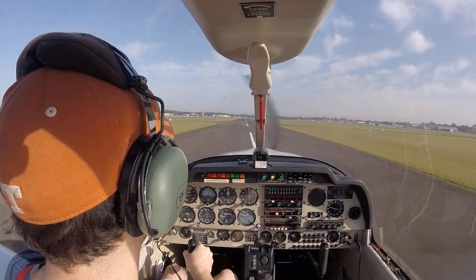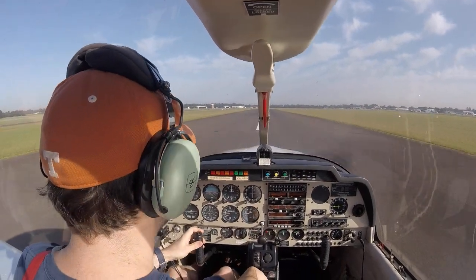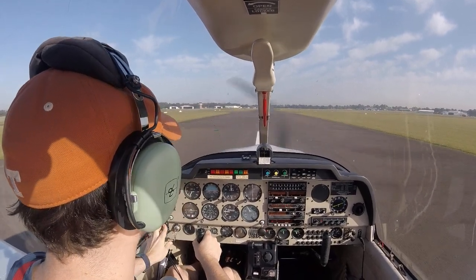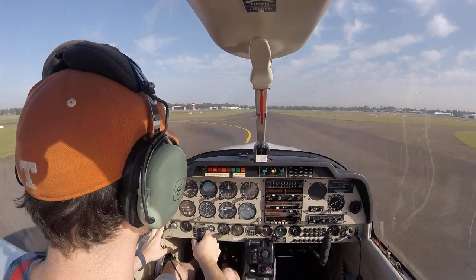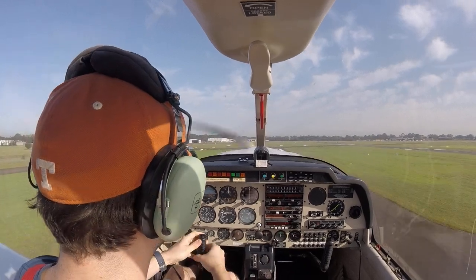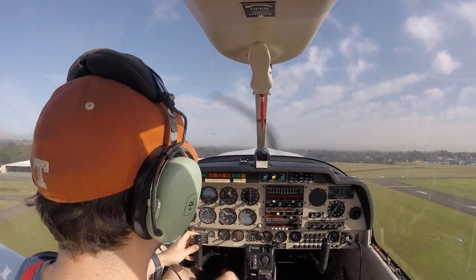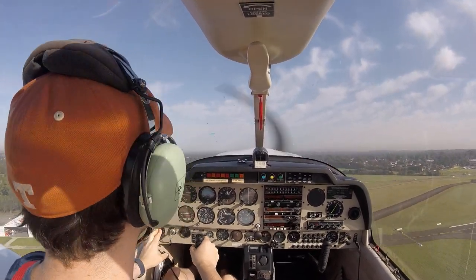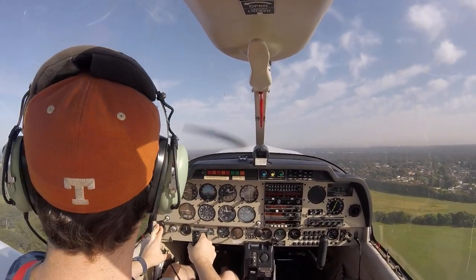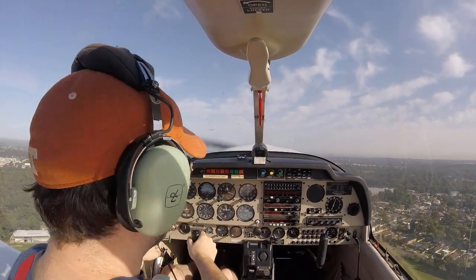Tech name 1560, line up. Lining up, Tech name 1560. Kilo Romeo Delta, downwind touch and go. Kilo Romeo Delta. Tech name 1560, follow the Robin upwind, clear for takeoff. Traffic in sight, clear for takeoff, Tech name 1560.